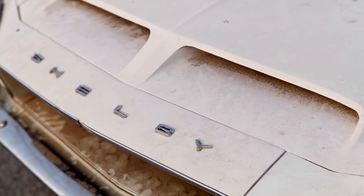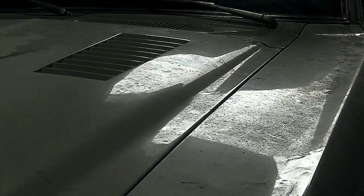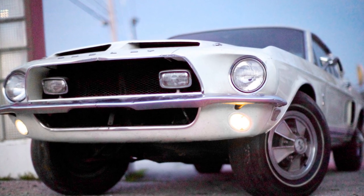Still in its original patina and dirt. Most of this dirt that you see on this car is 40-ish years of dirt from Ohio, where it sat in a nice shop for decades.